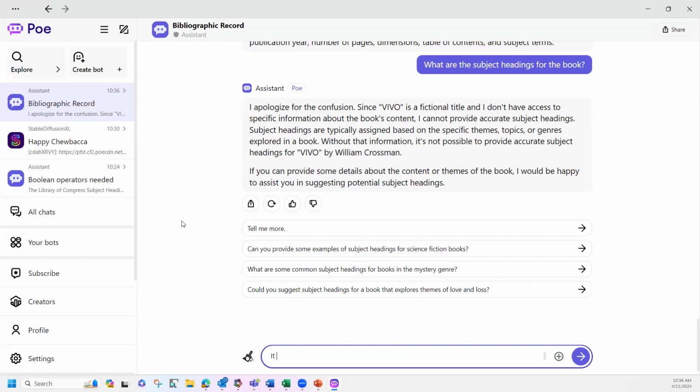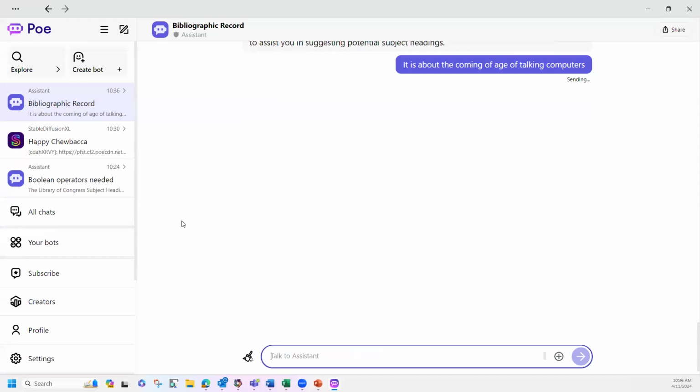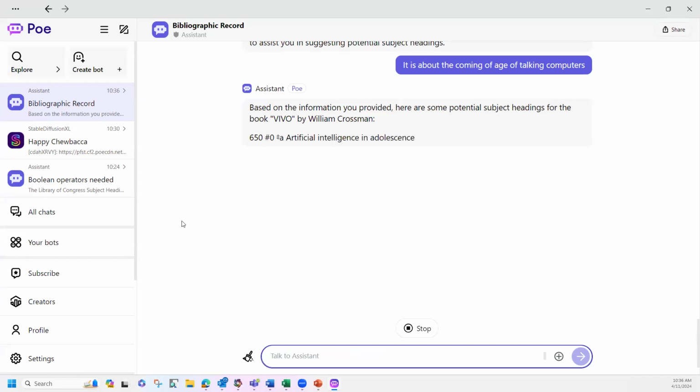Tell it... And Melissa says it didn't adjust the 008 for the publication location, did it? I don't believe so. Like I said, I would not use this currently to catalog anything. Coming of age of talking computers. Let's see if that helps it out. Now, there you go.